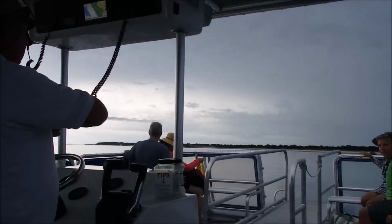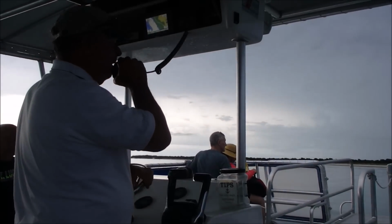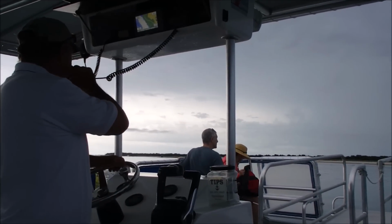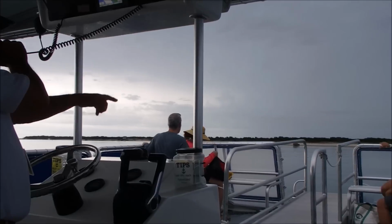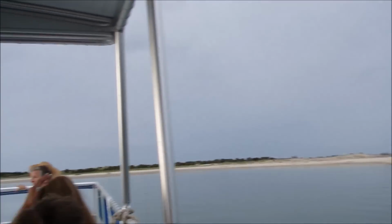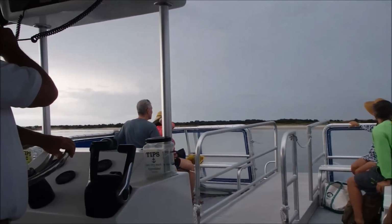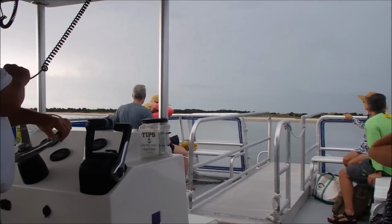Okay, folks, welcome to Shackleford. I don't see the ponies out there anywhere. They usually are hanging out right in this area up here in front of us first thing in the morning. And I'm sure they're somewhere, maybe in their tent trying to keep dry.